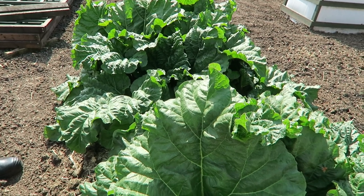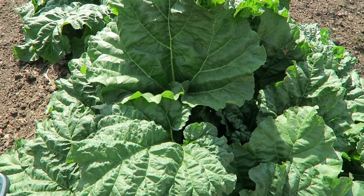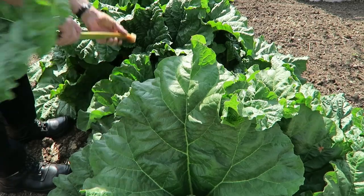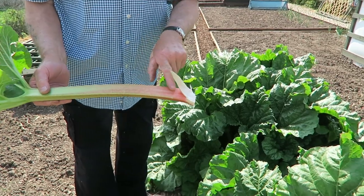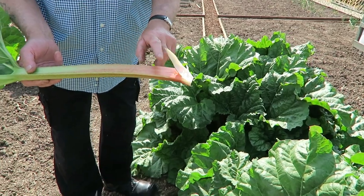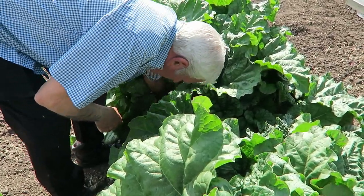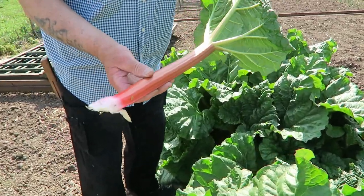Now as you can see, it hasn't grown as much as I'd like, but there's enough in there for us to take a boiling out for Gem, I'm sure. Let's have a look. Yes. Remember, follow it down and give it a tug. That's good. You won't get it too red this time of year, not here anyway, because obviously we haven't had the sun. But that's a good piece. We'll just get her a few. Okay. Anyway, that one's a bit redder. That's the sort we want.